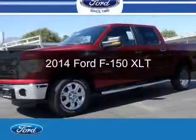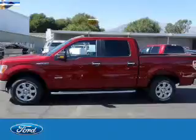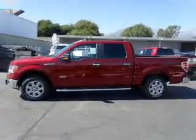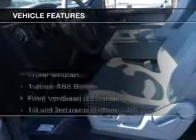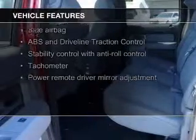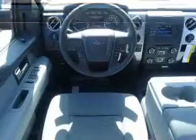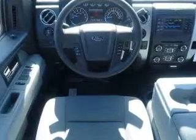This is a new 2014 Ford F-150, powered by rear-wheel drive, a 3.5-liter six-cylinder engine, and a six-speed automatic transmission. The features include steering wheel controls, an adjustable tilt steering wheel, an alarm system, cruise control, split rear seats, a trip computer, air conditioning, power windows, power steering.